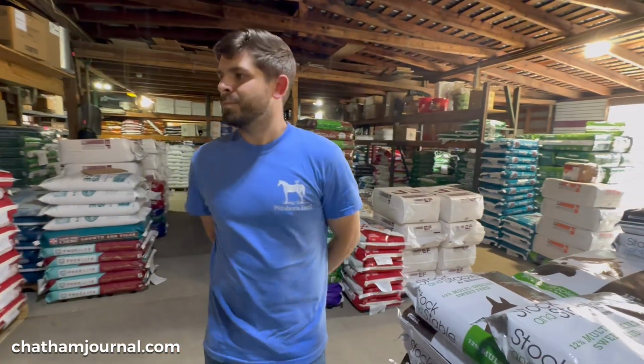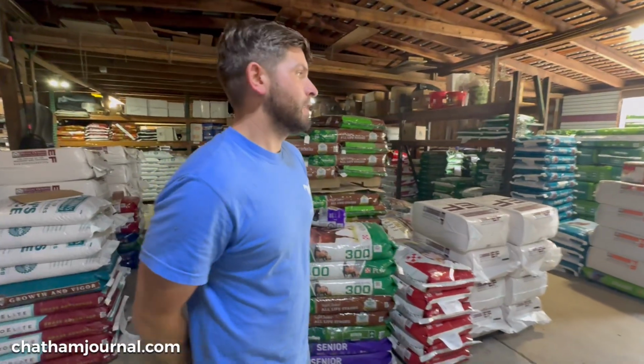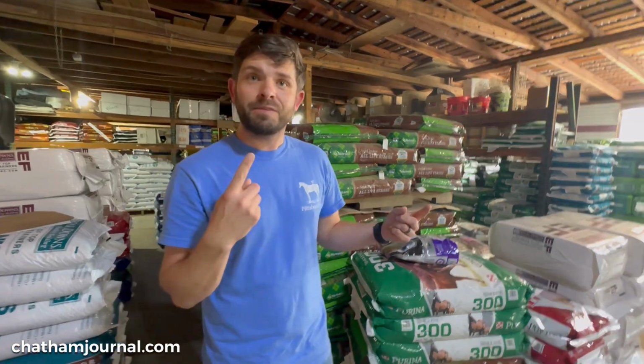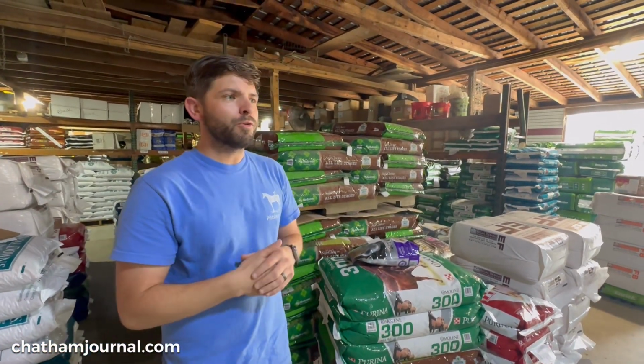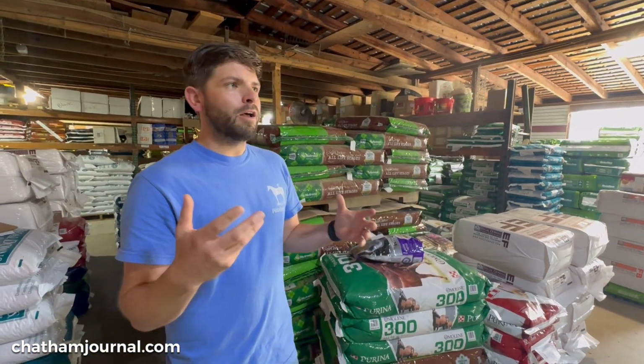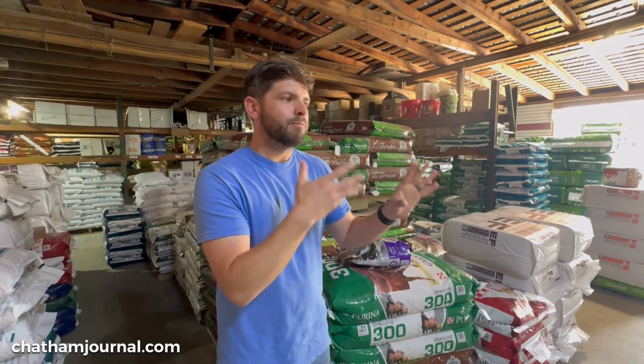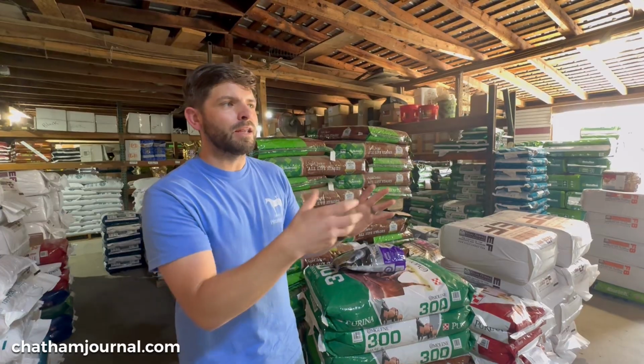And this area back here is not climate controlled, not temperature controlled. This is where a lot of the food that turns over super quickly is kept. So we move through a lot of tractor trailers of feed a week. It depends on the week, but we move through a lot of semi-trailers of feed a week. So the ones that move quite quickly will just stay out here because there is no worry of them going bad, getting bugs in them or anything like that.